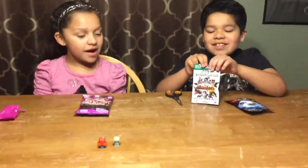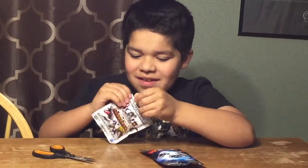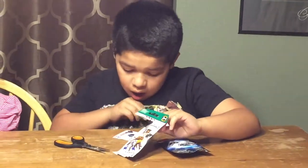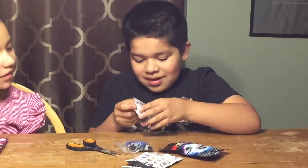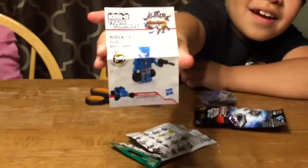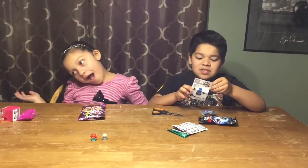Okay, I'm gonna open the Transformers micro changers. Oh! Who'd I get? That one. What's the list? Let me see. Is it a truck? Hold on. Let me see. It's a truck. Oh, I got Beachcomber. And next time when I have this, I hope I get the other ones because there's 12 to collect.